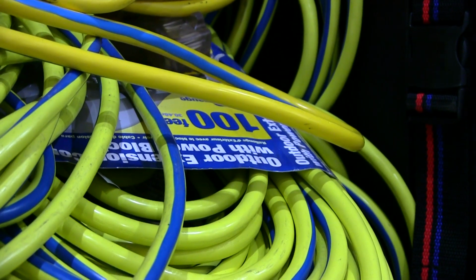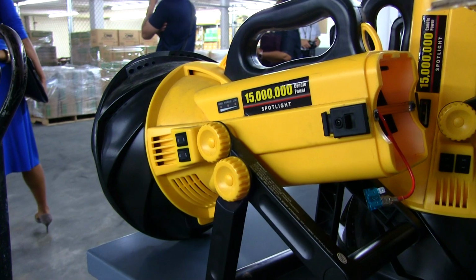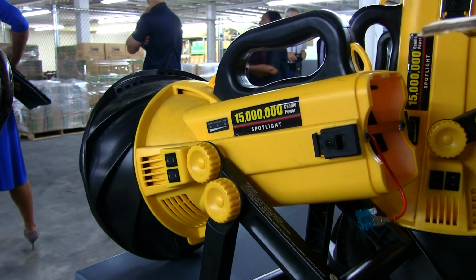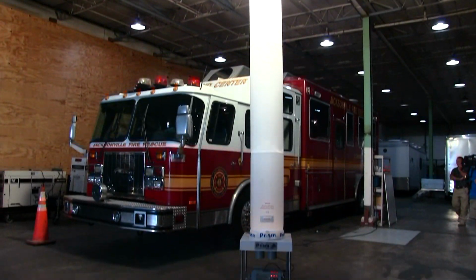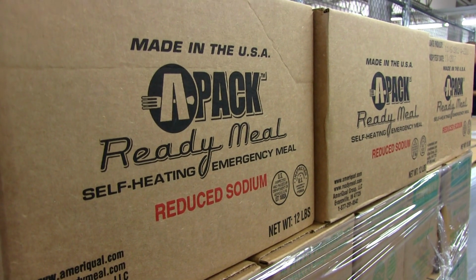We would take these out to the shelters. It's a lot of lighting, a lot of fans, a lot of electrical equipment. You see the type of light that we would use over to the right. And this is the kind of equipment that we'll use for those shelters.